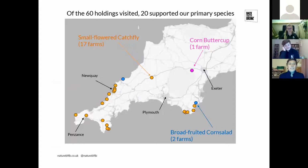Of the 60 holdings that have been visited, 20 were found to support our primary species, those 10 species that Zoe mentioned at the start. I've been to one farm that has corn buttercup just on the edge of Dartmoor. This is one of 2 sites supporting this species in Devon and Cornwall at the moment, so it's looking pretty sad for that species at the moment.